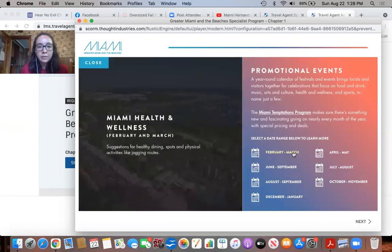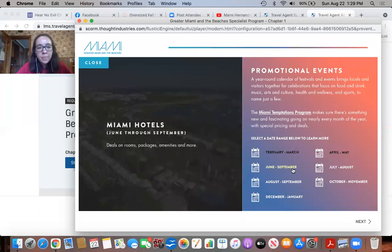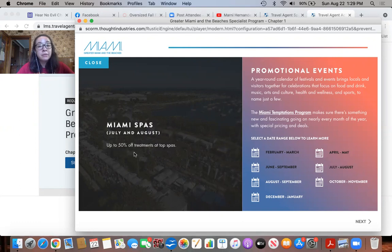March? Oh, okay, here we go. Miami Health and Wellness, February and March. Suggestions for healthy dining spots, and physical activities like jogging routes. Okay, let's do April, May. Miami attractions and museums, discounted admission to top museums and attractions. June and September, Miami hotels, deals on rooms, packages, amenities, and more. Cool. Miami spas are July and August, and that's up to 50% off treatments at top spas. That sounds fun in a much better price range.